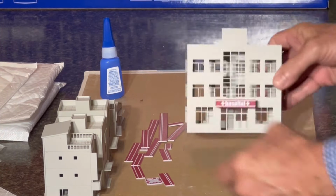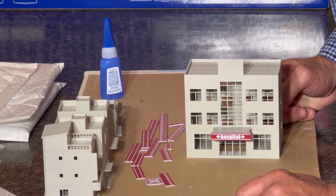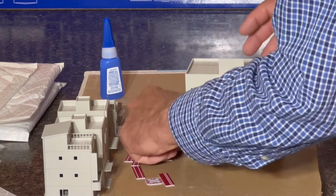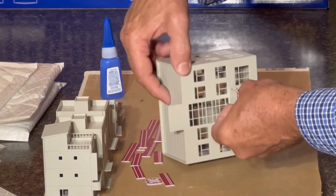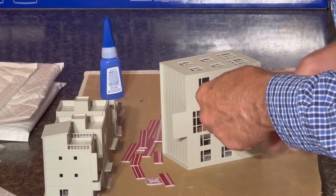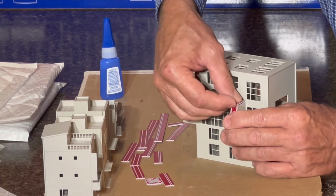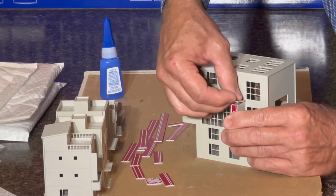Right. Now it's a hospital. We know it's a hospital because it says it's a hospital. So, all right, then we got sides for the sign as well. And let's see how this works out. Once again, we are definitely going to have to glue this baby on.